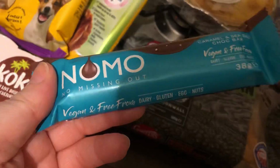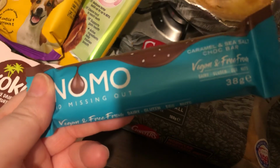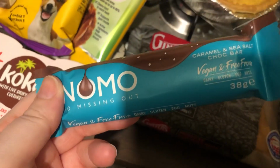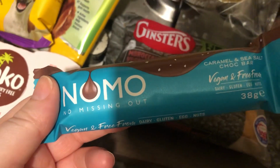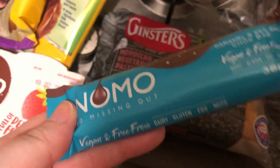I got one of these. There were 2 different ones, but this is the one that I wanted. This is the one thing that I struggle with, non-dairy chocolate. I've never had one that I actually like, so I've got my fingers crossed I like this. It's pretty expensive though.